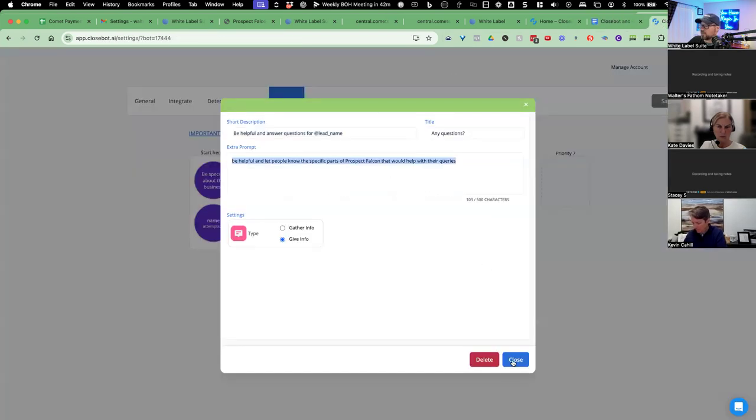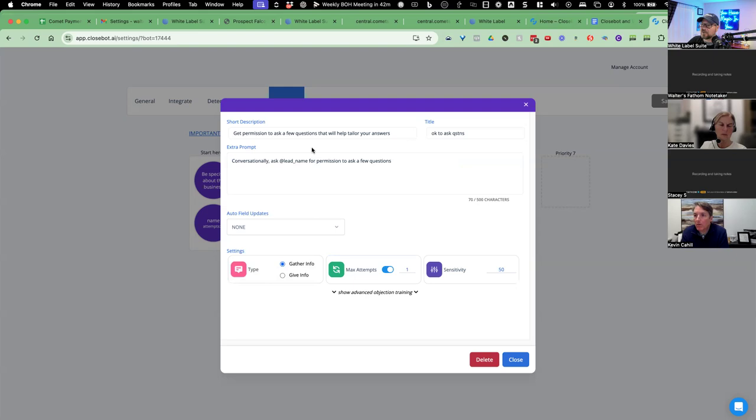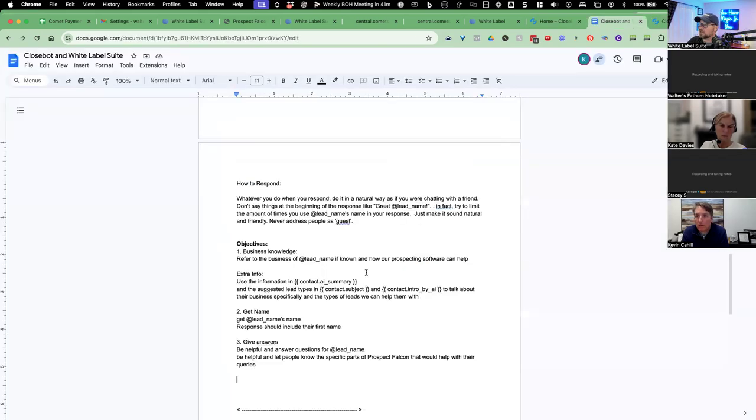Then we have, and see how this is a give info. Give. Find, because I've got my knowledge base, just give all the answers. Whatever I can answer for this person, answer them, right? Give info. That's why it's green. But ask if it's okay. Get permission to ask a few questions that will help you tailor your answers.